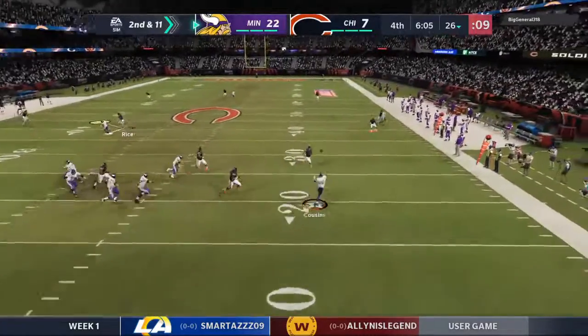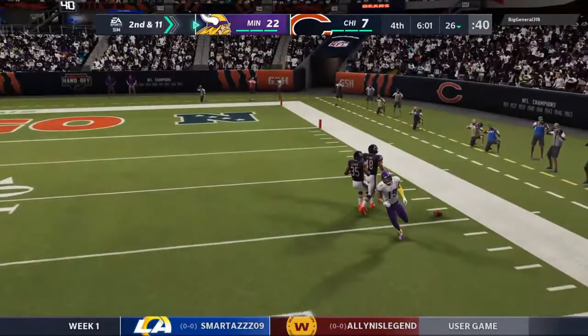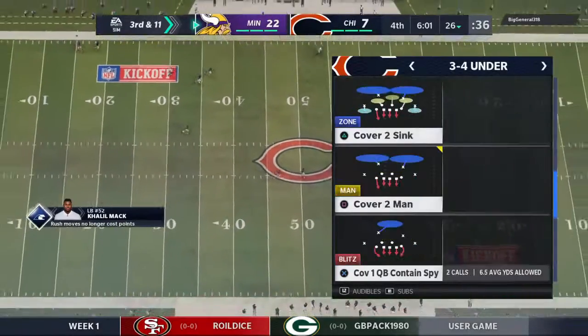Check. Working out of the gun. Cousins flushed out right. On the run. He'll let this go deep right side. And he almost had it defensively. Could have been a game changer there in the second half.